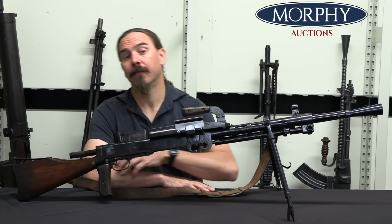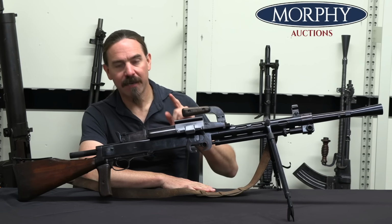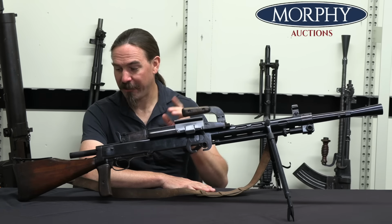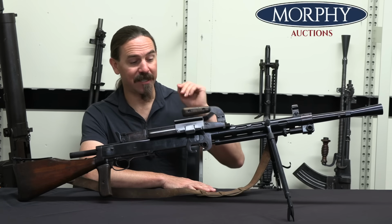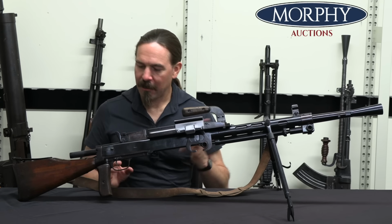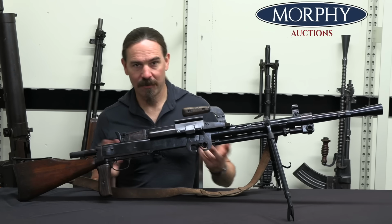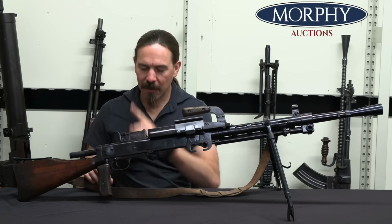I'm Ian McCullum, and I'm here today at Morphy's with an extremely cool machine gun. This is a Soviet RP-46, and I think this is actually the first one that I've ever gotten my hands on that's intact and original, and this one is in gorgeous condition. So, there's a couple things that we need to talk about on this, like what is it, and where did it come from, and why did it exist, and then more importantly, where did they go? But we'll talk about that at the end.